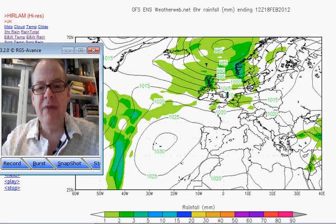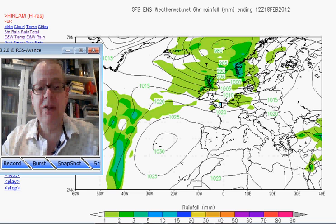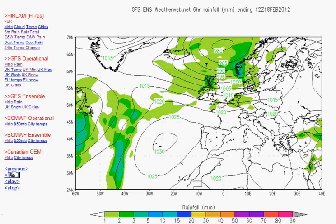And increasingly showers turning wintry on Saturday afternoon across northwest England. Down to the south, generally dry. I think it will be fairly cloudy though. Some showers around and some showers just running up the Channel. You can see those there.